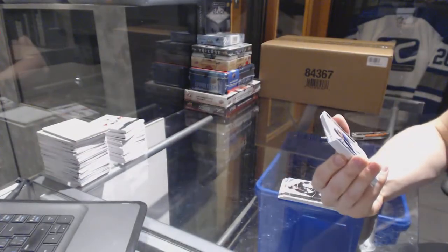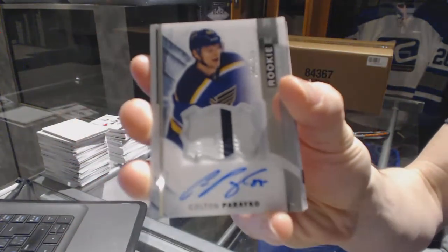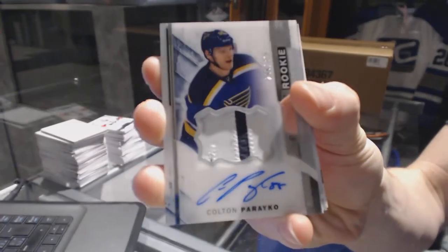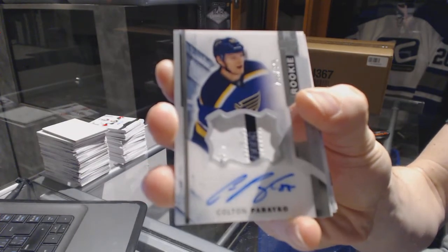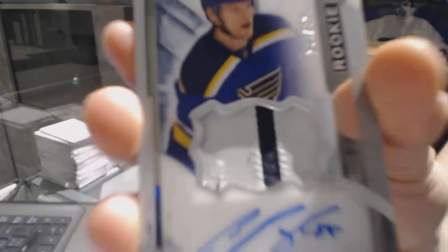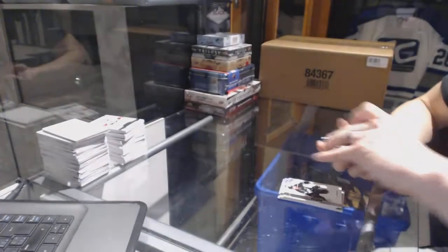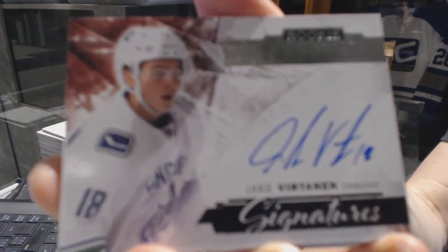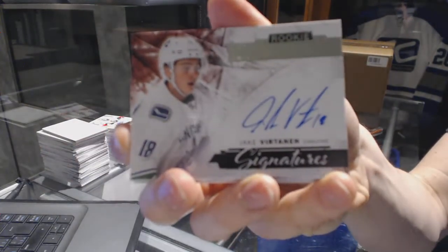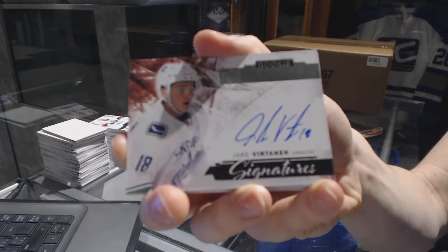We've got a two-color rookie patch auto number to 375 for the St. Louis Blues, Colton Parayko. We've got a premier rookie signatures for the Vancouver Canucks, Jake Virtanen. Rookie signatures for the Canucks.